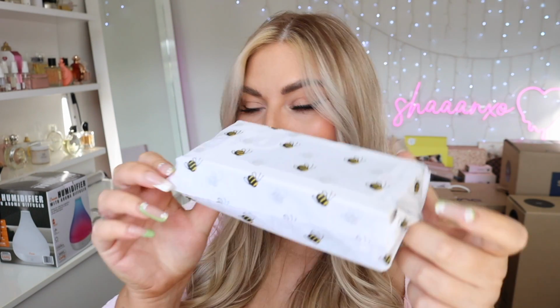They wrapped the other stuff so cute. Look at the paper. I'm obsessed with bees. He's actually got quite a few bee things in his nursery, and I will do a nursery tour closer to the time of his birth.